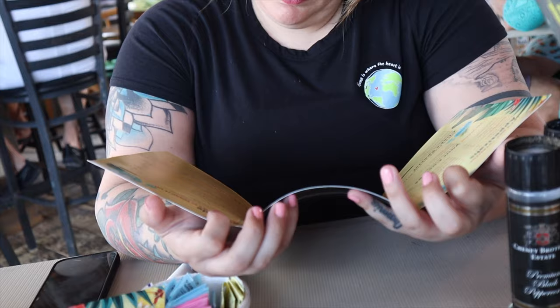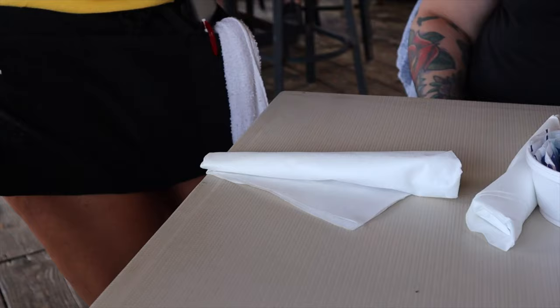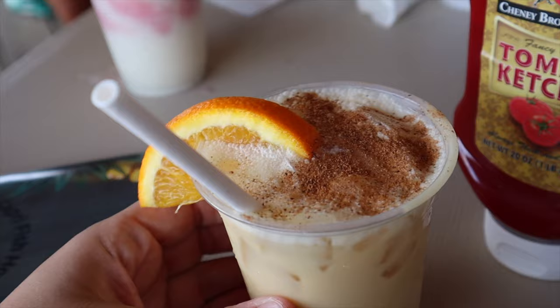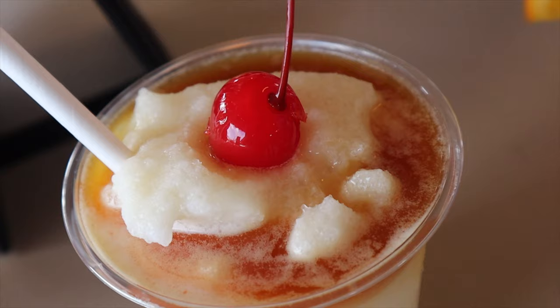Oh, and those ice-cold cocktails are so perfect on a hot day. We've got the tequila sunrise, a Miami Vice, and two painkillers. Look at all that nutmeg. Bottoms up. Our waitress was also so kind as to bring us out a piña colada, which she said is her favorite, topped pretty generously with a dark rum floater.